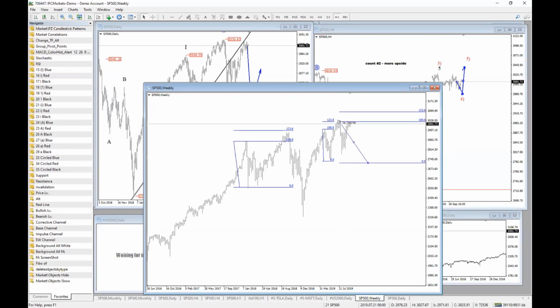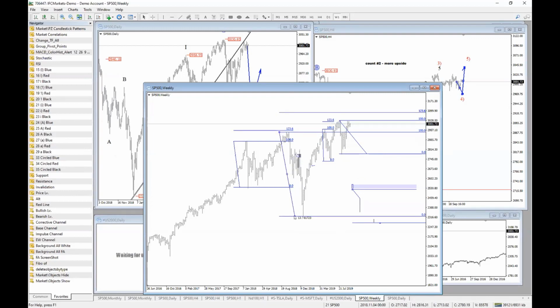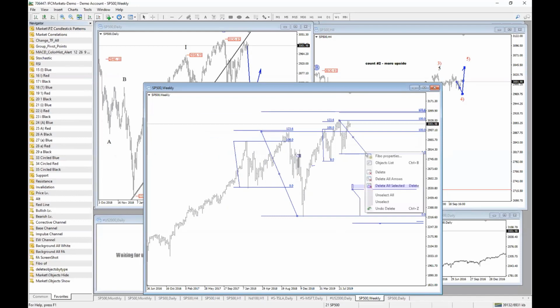Okay, so 23.6, 3,100. But that's not all. We have also the major decline that occurred. It was here, and you have a 23.6 that comes in at the same level. So what is that price? 30.98.